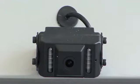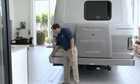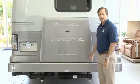All of our motorhomes come standard with a color backup monitor. That enables you to see everything that's going on behind your vehicle, which is very nice. Another nice feature is a sewer hose carrier that we provide. It goes all the way across the bumper, so you can put as big a sewer hose in here as you would like.